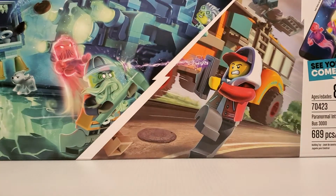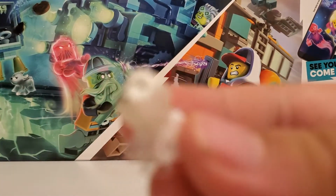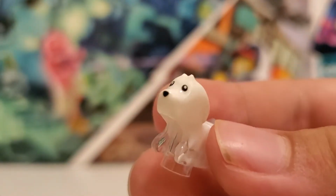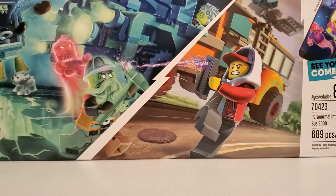And now the other two figures in this set, well, besides this one, I'll just show really quick. This is Spencer, the dog. Well, right here, the dog. And it has interesting printing to it. It's like a clear, and then it has some white marbled into it. It looks pretty great, and that's it for Spencer.